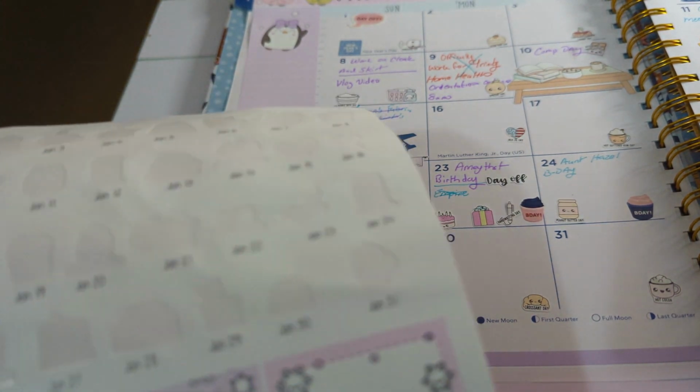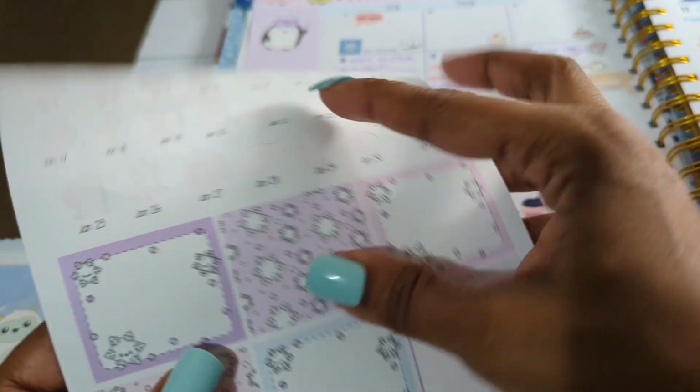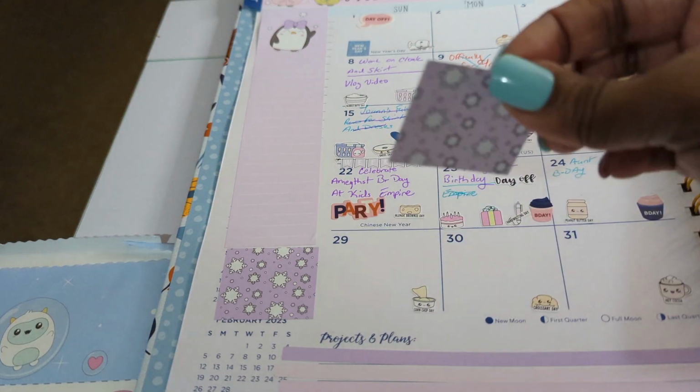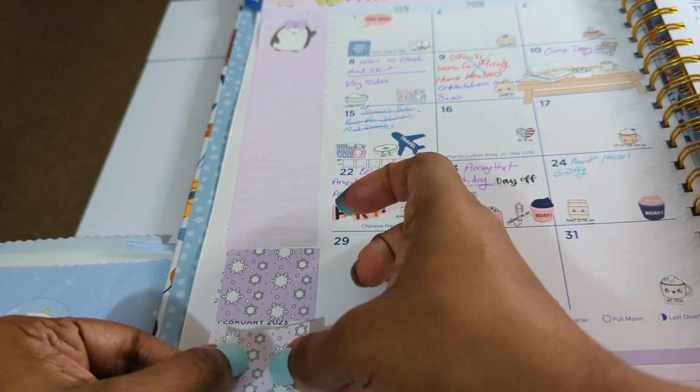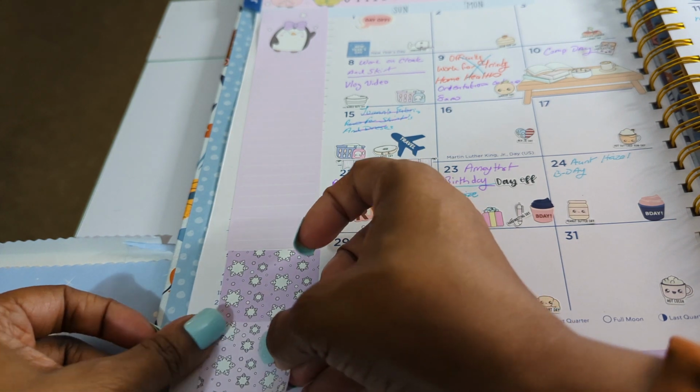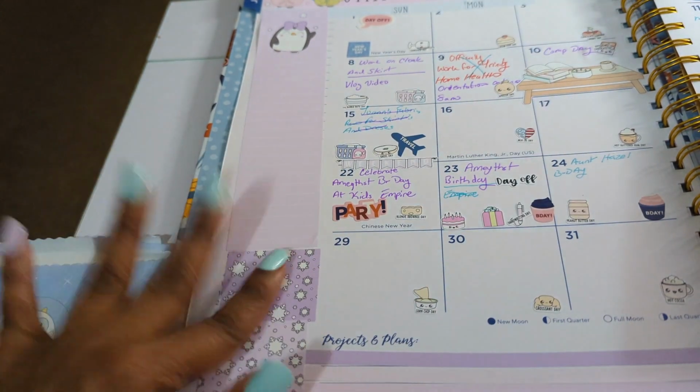This is what I do when I have these stickers that I just don't know what I want to do with them, but we're just going to stick these right here at the bottom. And then if I have a whole section where I just want to write some stuff, I'll use these. But we're just going to cover up this whole thing right here. There we go.